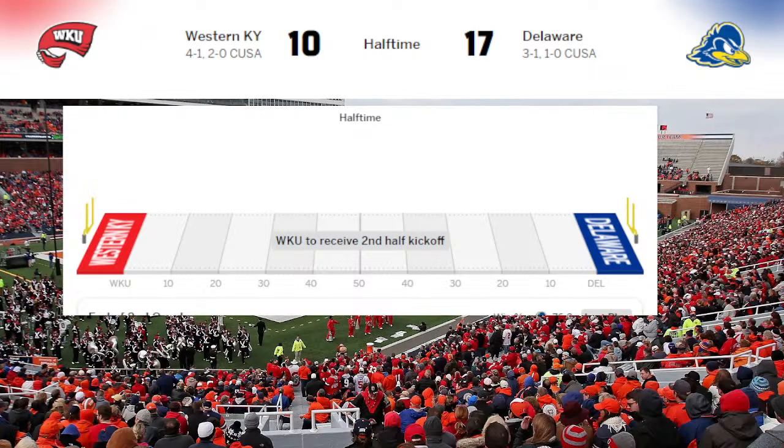We're going to take a break and check the out-of-town scoreboard, and you're going to hear a couple of interviews right here on 94.7 WDST.